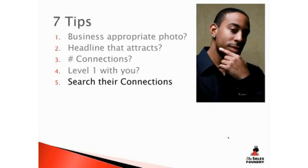Tip number 5 comes to us from Ludacris, and we're talking about being able to search your reps' connections. Again, this is kind of the segmented version of tip number 3. We are not just looking at gross connections, but you want to be able to go in and see, do they have the right type of connections?